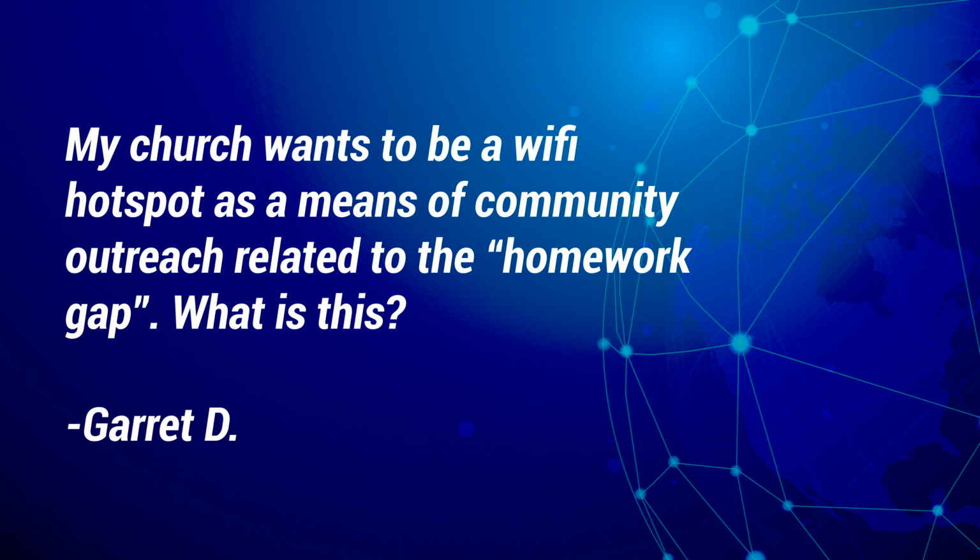My church wants to be a Wi-Fi hotspot as a means of community outreach related to the homework app. What is this? This is a new trend, it's new to me as well, but in Church Tech and some other publications, this has been a growing topic of how do you address this homework app or the church becoming a community hotspot, if you will.